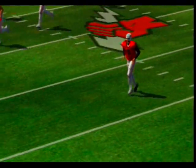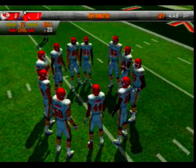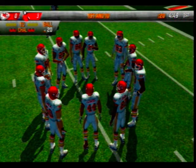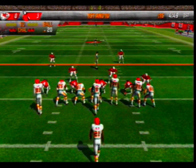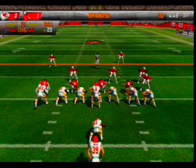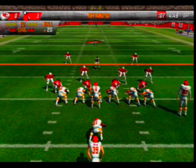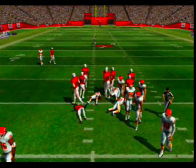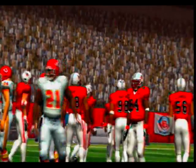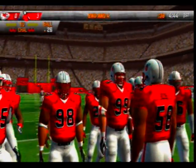Kansas City trying to push this one all the way down the field for the lead. Ball on their own 20. Number 39 in the backfield. He gets the carry. Johnson is there for the tackle at the 26-yard line. This team's always trying to get a good mix of run and pass plays. So that play goes for about 6.